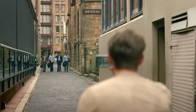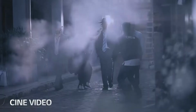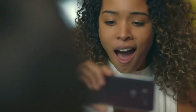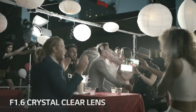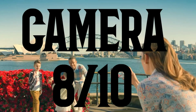Now, the camera is really good. It has a different setup than the competition, but is really doing it right. Dual rear-facing cameras: one is 16 megapixel with an f/1.6 aperture wide angle lens, the other is 12 megapixel with an f/1.9 aperture super wide angle lens, and they produce some stunning photos. The front is 5 megapixel with an f/2.2 aperture, which is really good to capture a decent selfie. Perhaps for me it gets 8 out of 10.